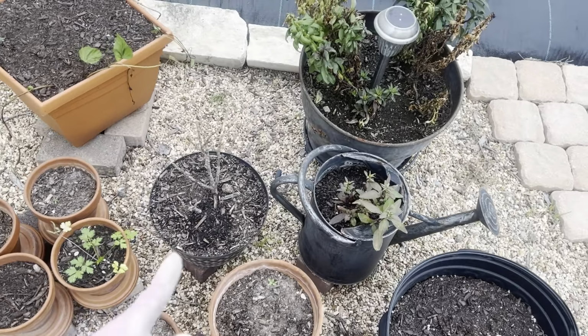So I have a Romanesco broccoli here, and I believe that it is going to seed, if I'm not mistaken. That's what it looks like. And this one looks like it's going to flower and seed as well. But isn't that beautiful, you guys? That is so pretty.